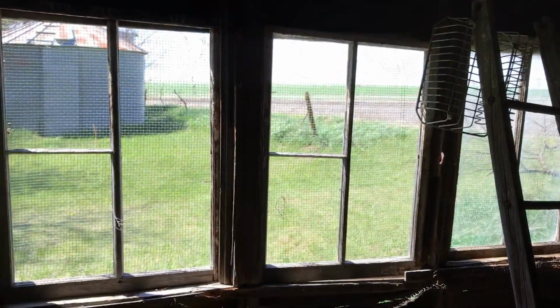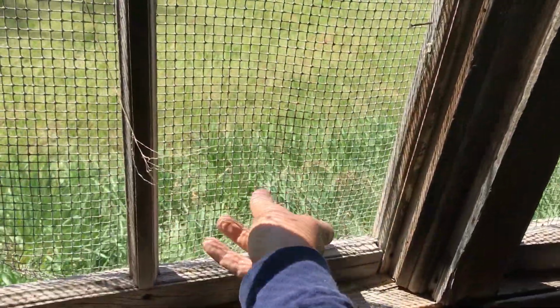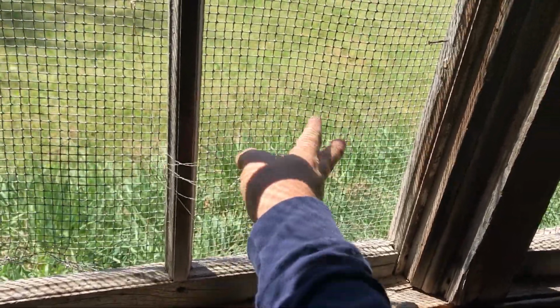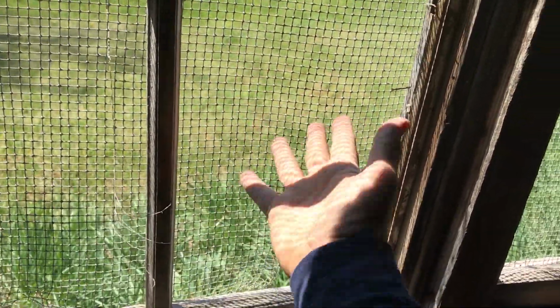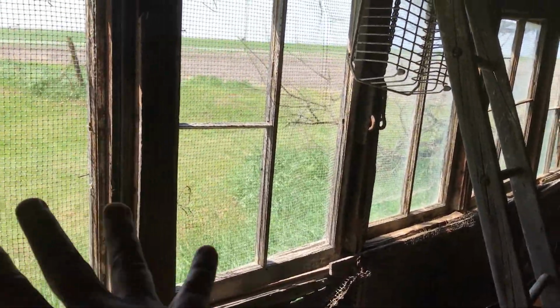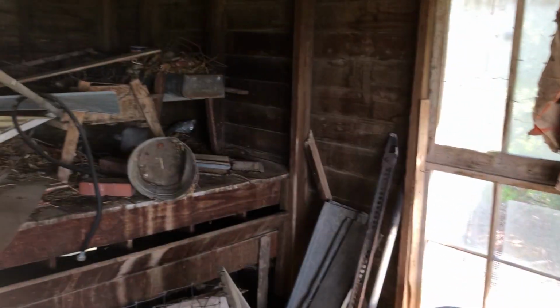I'll just show you here. I went ahead and got this stuff, the quality is so good. This has been laying on the ground for who knows how many years, out in the elements in the rain, and it's still just holding up great. It's not rusting away. So I got these open windows covered. That window has glass in it. This window has glass. They all have chicken wire on them.